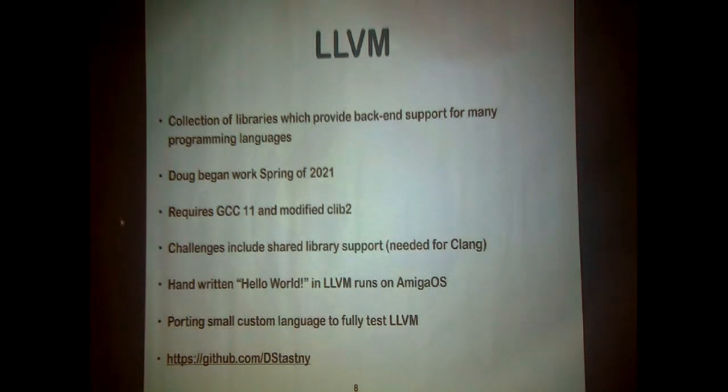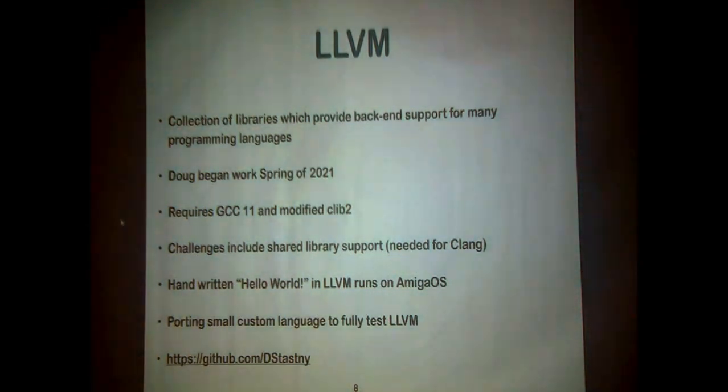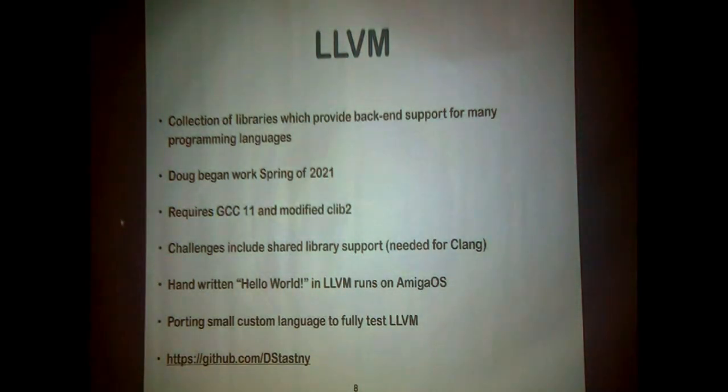If you want to help out with his efforts to get Clang and shared libraries and all that working, he has a GitHub where all the source code is hiding. Not hiding, it's public. Open source, all that good stuff. So I put the link at the bottom there. And so if you're interested in seeing LLVM work even better on AmigaOS 4, please help out. It'd be cool. And he's made quite a bit of progress considering how difficult a project it can be.